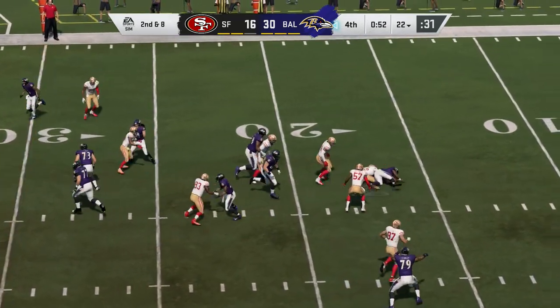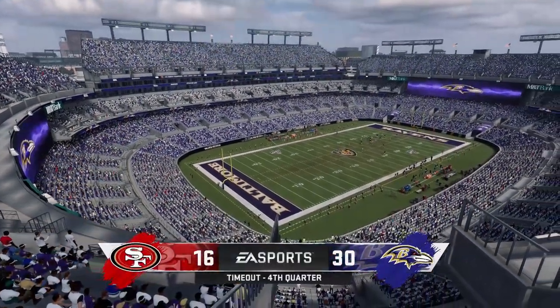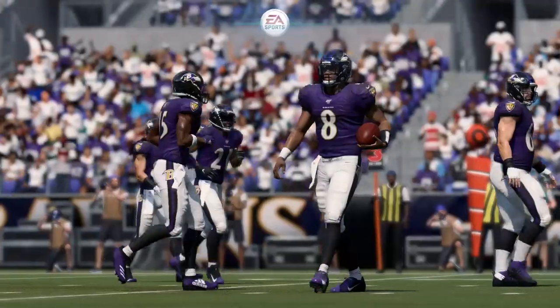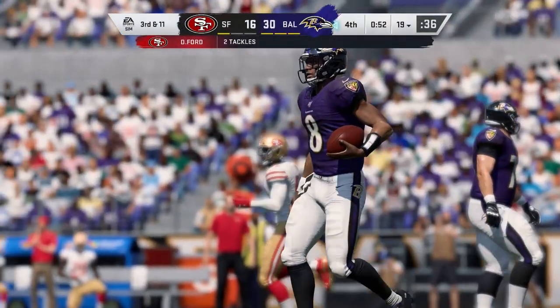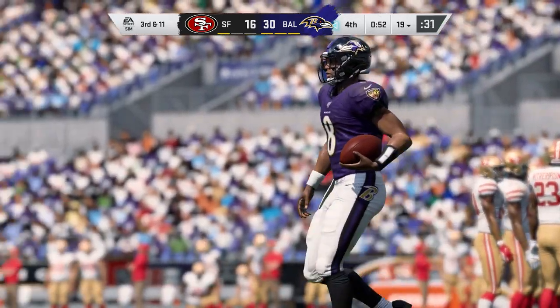Jackson, option right. And he's going to have to protect the football and take his lumps here at this stage of the game as they stop him behind the line. Now San Francisco going to call their second timeout as they get the stoppage with a little over 50 seconds left to go in the game.